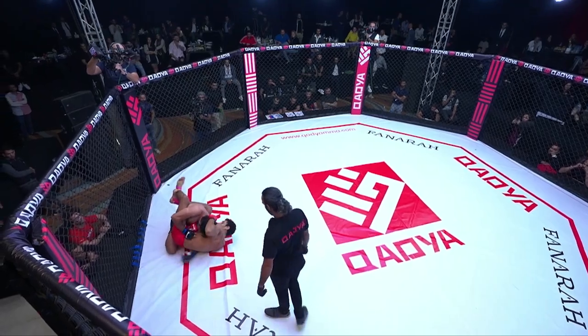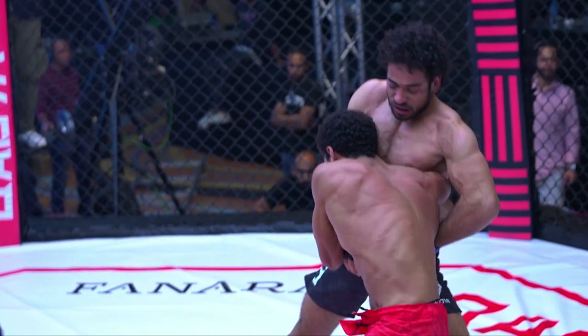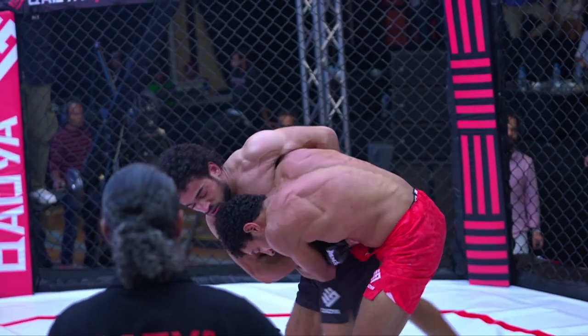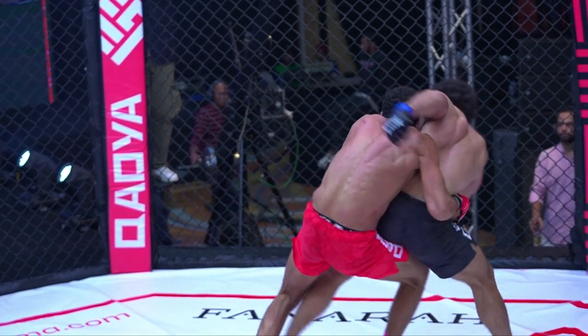Yes. They went straight into the grappling. We didn't see that much in the striking department. I mean, Ali can get up. He can get up, but he needs to separate, you know? Abdallah has an overhook there.